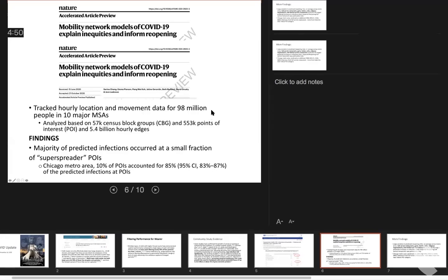And also the data they looked at was incredibly rich. They took cell phone tracking data that exists for 98 million people in the USA in 10 major metropolitan statistical areas. And they basically broke it up into 57,000 census block groups, or smaller groups of people that they could analyze, and looked at 553,000 points of interest. So different venues, locations throughout these cities. And doing that, they were able to analyze 5.5 billion edges, essentially. So interaction between person and place and disease incidence.